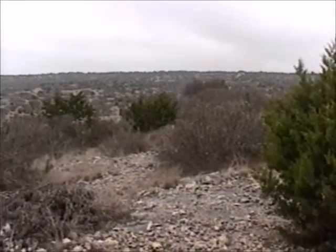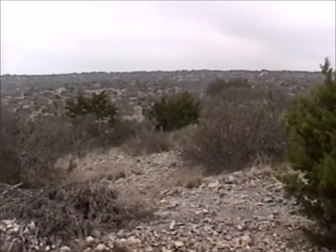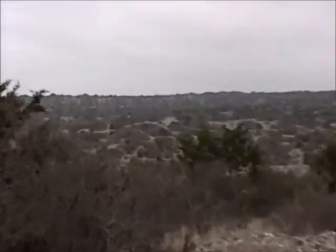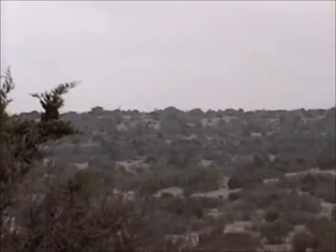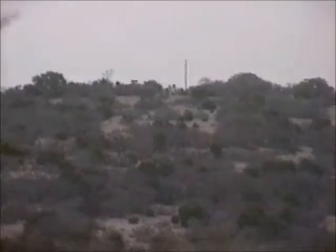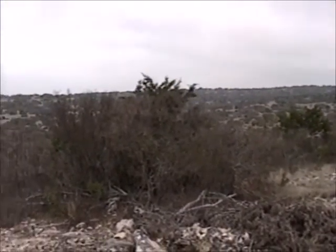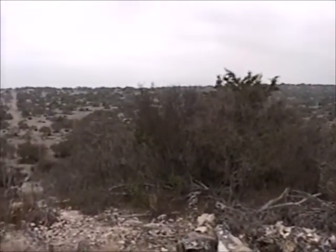All of this valley you see is part of the acreage. Telephone poles on the far hill is the boundary line on one side. A lot of low oaks, cedars, thick in places, open in areas.